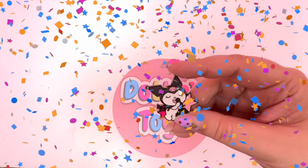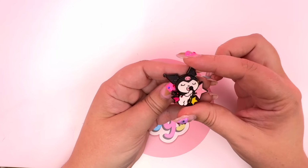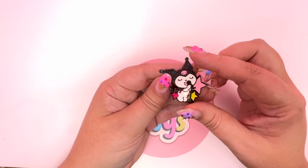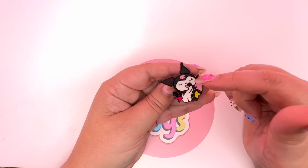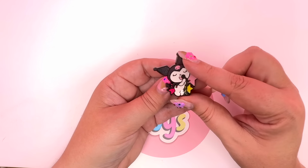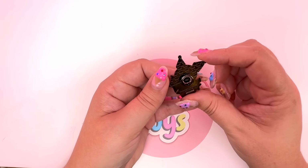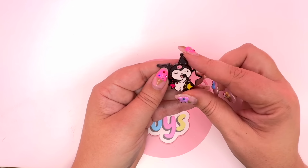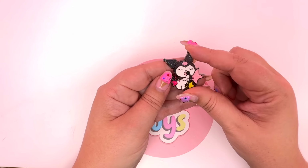Yes, yes, yes! Woohoo! We did it, you guys. We found the chase. It's always so exciting when you find the chase. So I love that Kurumi is the singer. I love that. And I love all of the glitter. Oh my goodness, it is so cute. Oh my gosh, it's so good to get the chase. I love finding the chase, you guys.